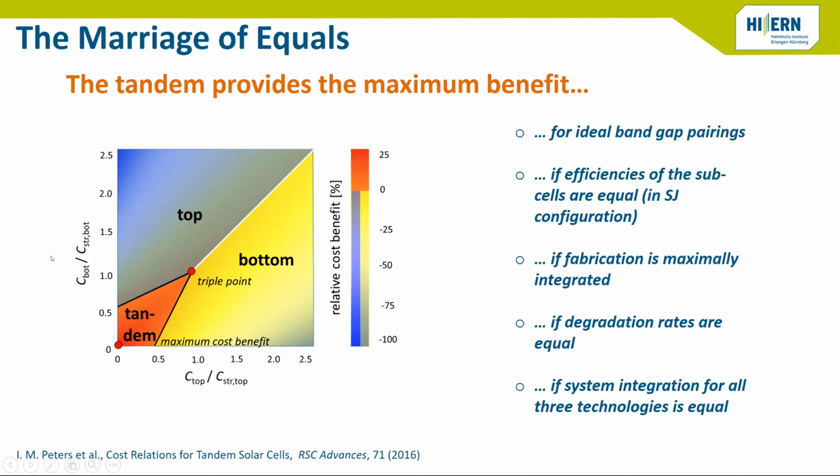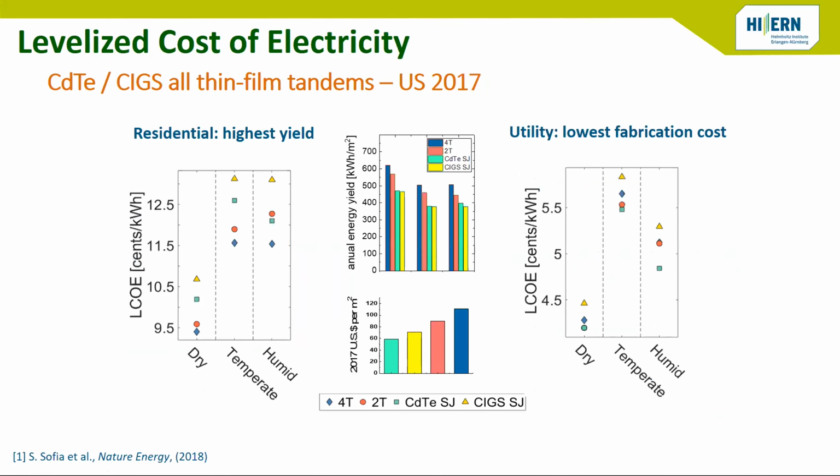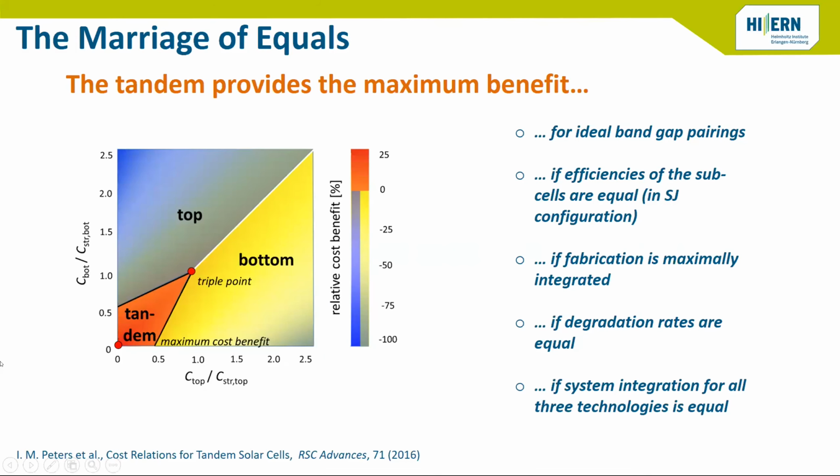As is often the case, if you generate a graph that looks very simple and nice, you end up with axes that are not quite as simple and nice. So what is plotted here, on the X and Y axis, is the ratio between the cost to make the top or the bottom cell and the cost to make everything else in the system. And the question, of course, is now, how do we end up here in this lower triangle where the tandem is the preferable option? Or even more so, how do we end up on this diagonal here within this window?